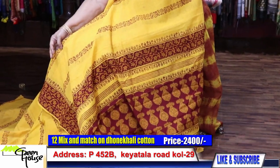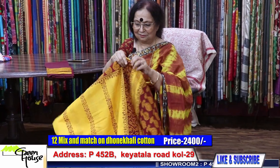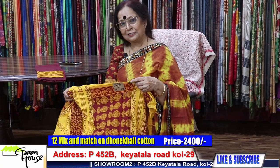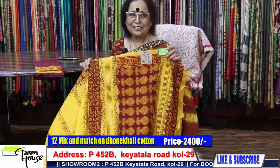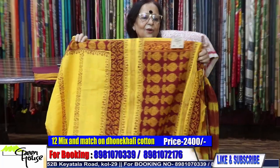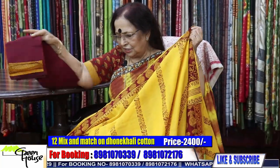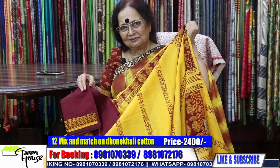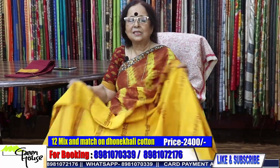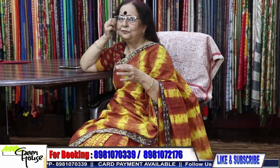Look at this. I'm not a fashion person, sorry. I make my style, my comfort comes first. This is 2400. This is 2400 dear. Oh no, this is 26. I'm giving it for 24 and with this blouse section. I've made all comfortable saris for you because I like to wear comfort and styling is comfort.